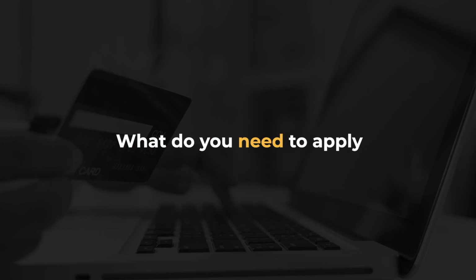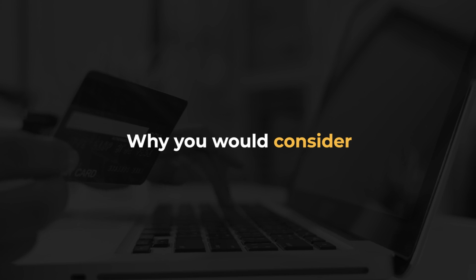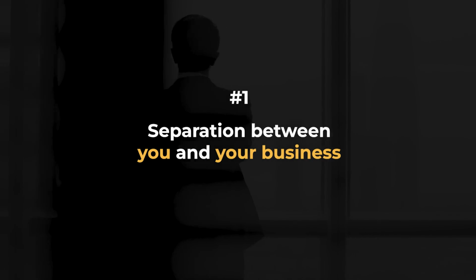So let's continue. First, what do you need to apply for business credit cards and why you would consider applying for business credit cards? Well, number one, you need separation between you and your business. So if you don't have a business yet, you will not be able to apply for business credit cards. Well, there are some ways to do it. You can do it as a sole proprietor and have your company name to be your name. But I don't suggest that.